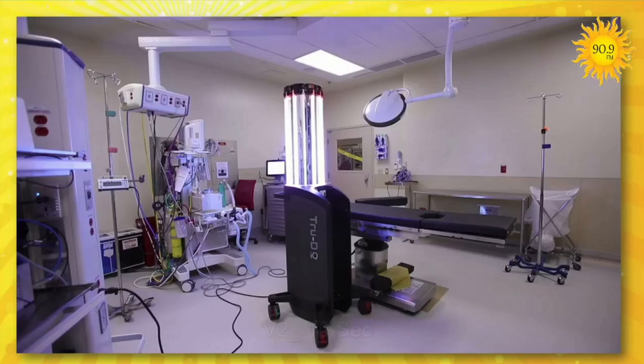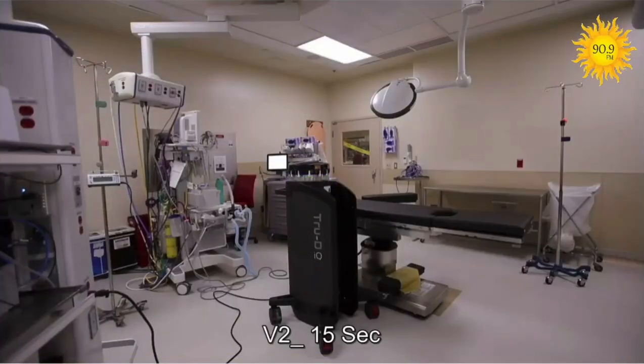We do wear that every day, and so going into these rooms to protect ourselves, and my staff, they go in there, terminally clean it, and then afterwards, when they're done with the room, we add this as an additive. So it's very cool technology.